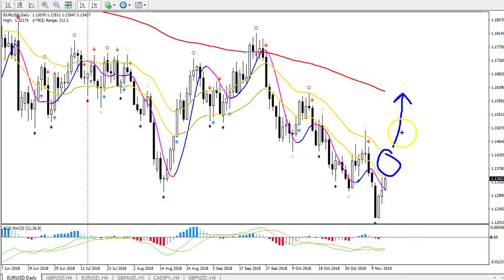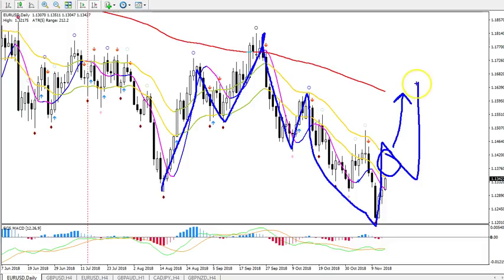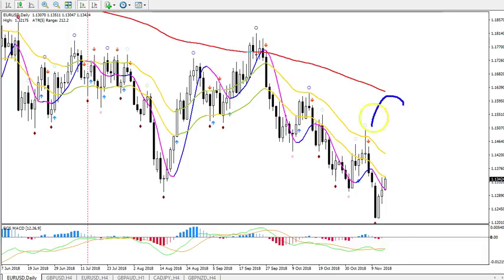That is the minimum target we could expect of a wave C, if this is a correction ABC, ABC, ABC. So it could go further than that, but that would be the very minimum. So there's a good space here as well on the daily chart.